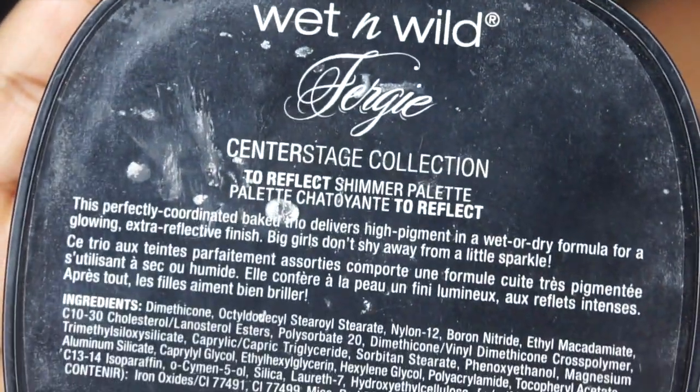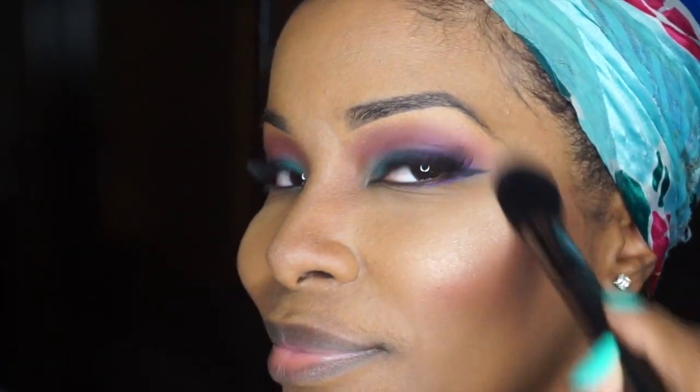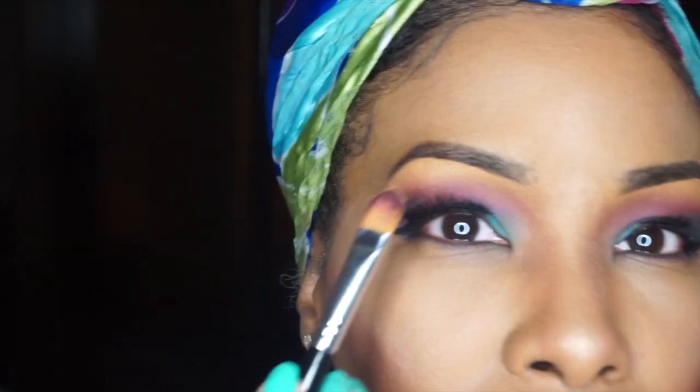So now on to my favorite part, highlighting. I use the Hollywood Boulevard in Wet n Wild, which is my all-time favorite drugstore highlighter. It gives you a natural glow. It's not kind of like bam in your face, but you can tell that it is there. It gives me a really nice glow.